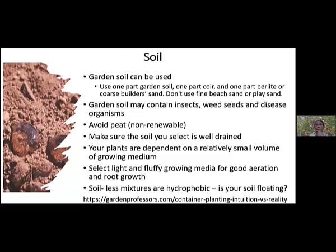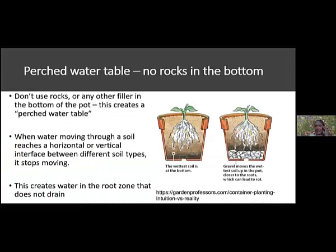Here's the perched water table. If you put rocks or styrofoam or anything at the bottom, this creates... it's not intuitive to me. You know, all those years of doing this, I always pictured that the water would drain right through those rocks and out the bottom, but indeed that is not what happens. When the water reaches a substrate that is different from the one above it, it collects there, and then the roots end up sitting in water. And again, it's sort of counterintuitive, but you want to avoid that.